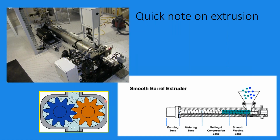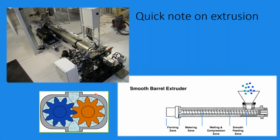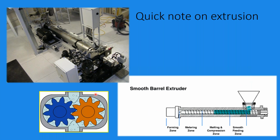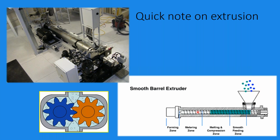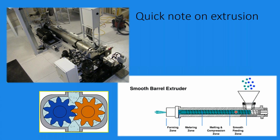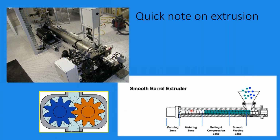Just a quick note on extrusion. Like I said, extrusion is how we get that pellet into liquid form before we draw it into a fiber. Here we have pellets going into an extruder. It's a good animation. And of course, these extruder barrels will have 4 or 5 different heat zones on them.